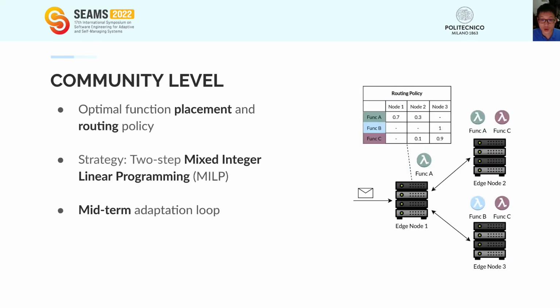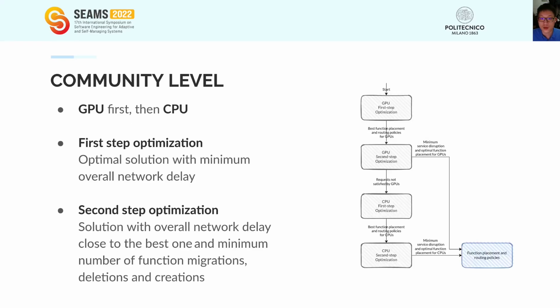Once an edge topology is split into smaller communities, the community level provides an optimal function placement and routing policy. Scheduling and routing at the community level are done by solving a two-step mixed integer linear programming problem. In particular, for what concerns routing, and since GPUs are usually more powerful than CPUs, NEPTUNE prefers to send requests to nodes provided with GPUs and then to nodes with CPUs.